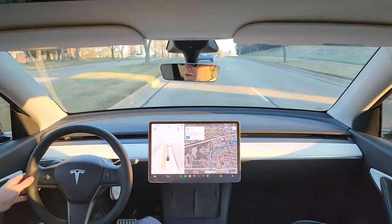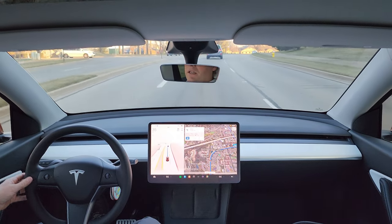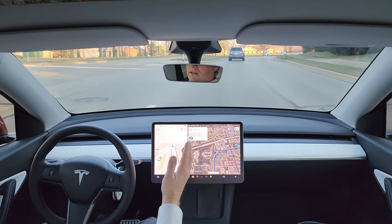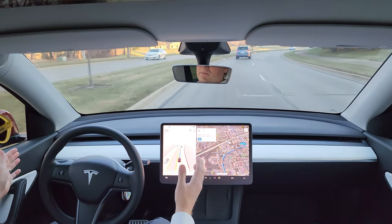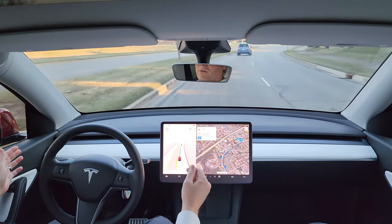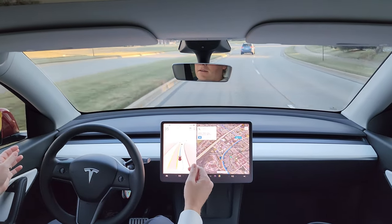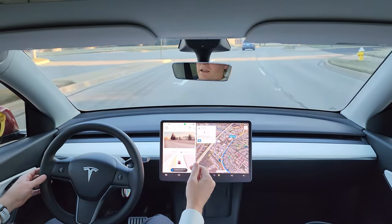Nice wide sweeping turn up here. Kind of give you a sense as to what it will do. In a second, it should tell me to put my hands back on the wheel. I'll get a little notification, or what I like to call the Tesla nag.